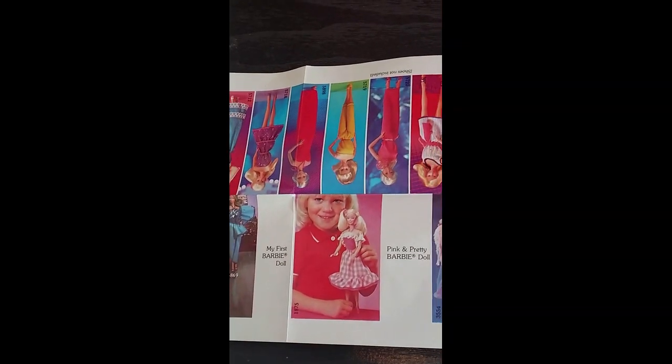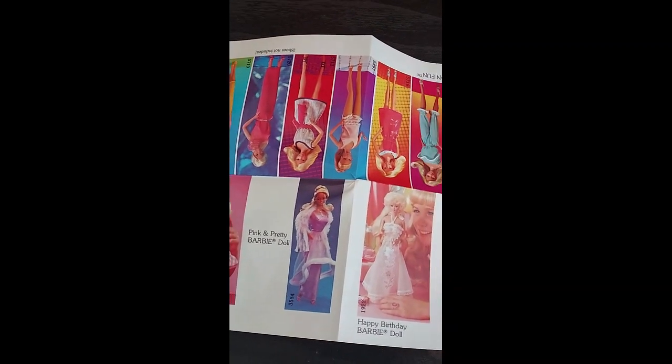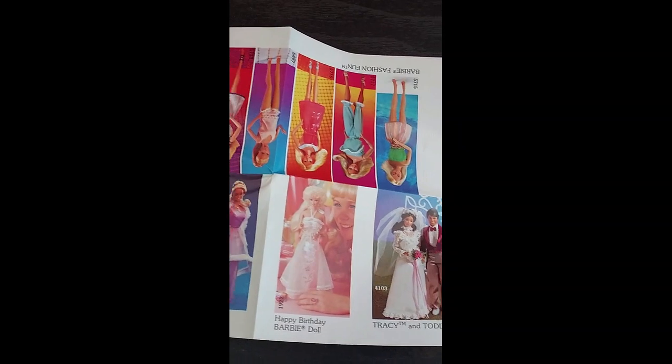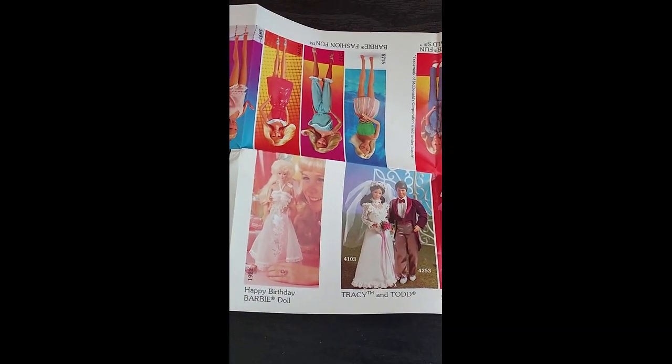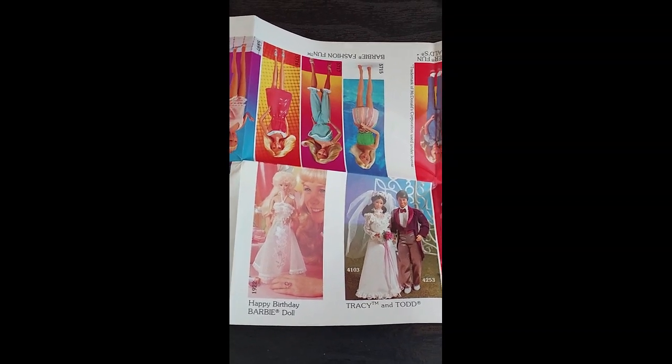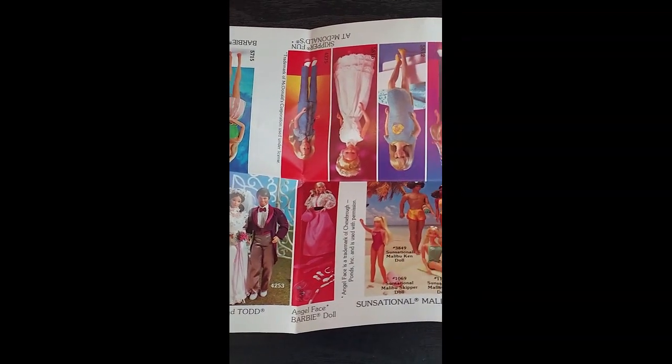My first Barbie doll. I have the earlier version, the 1981 version, I think. Pink and Pretty, I had her. Happy Birthday Barbie, I had her. She had the weirdest hairdo too, that mullet I called it, with the afro at the top and the mullet at the back. Beautiful dress, I remember, and I love the ring. Tracy and Todd, Angel Face.